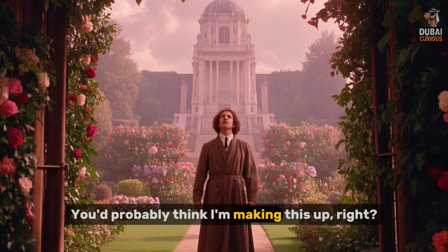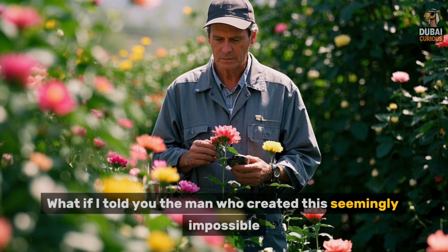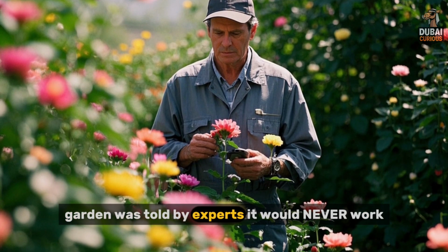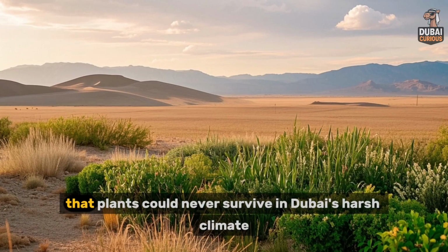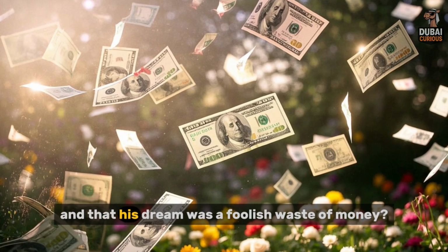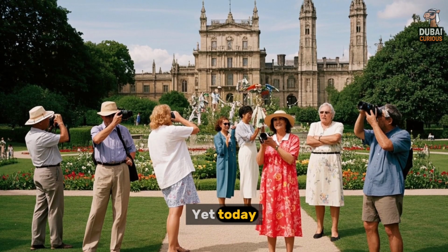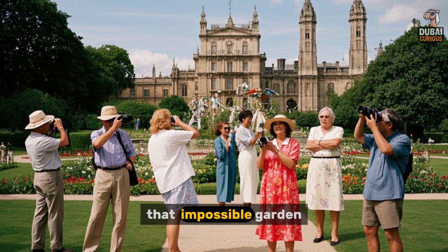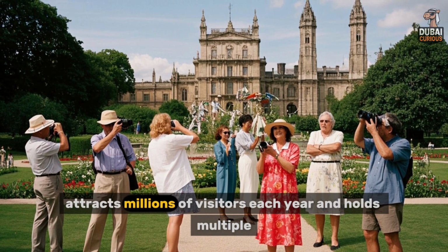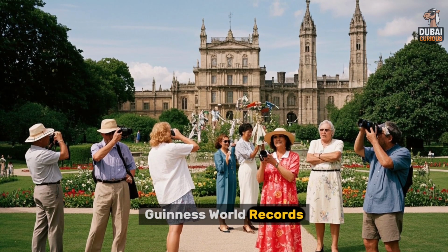You'd probably think I'm making this up, right? What if I told you the man who created this seemingly impossible garden was told by experts it would never work, that plants could never survive in Dubai's harsh climate, and that his dream was a foolish waste of money? Yet today, that impossible garden attracts millions of visitors each year and holds multiple Guinness World Records.